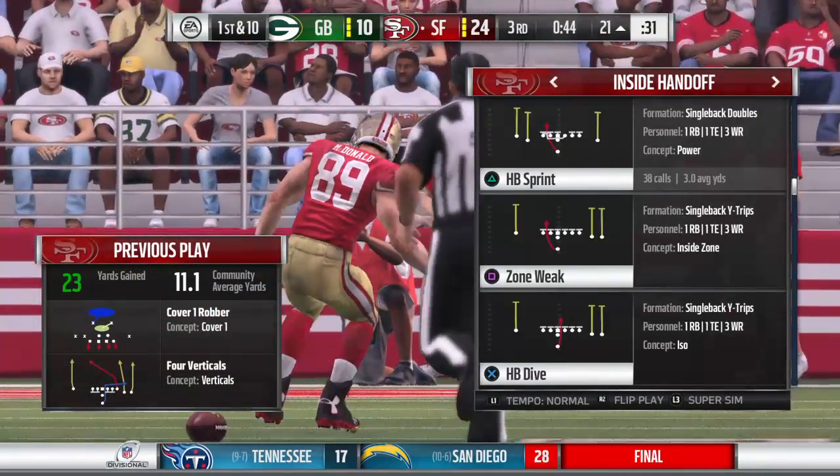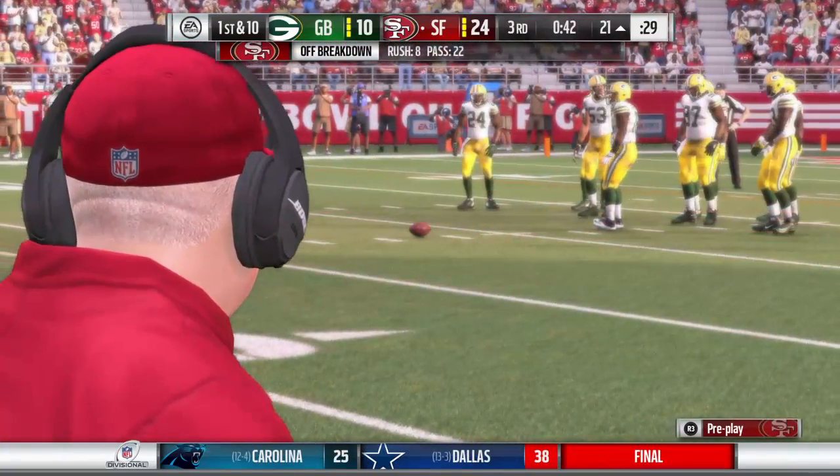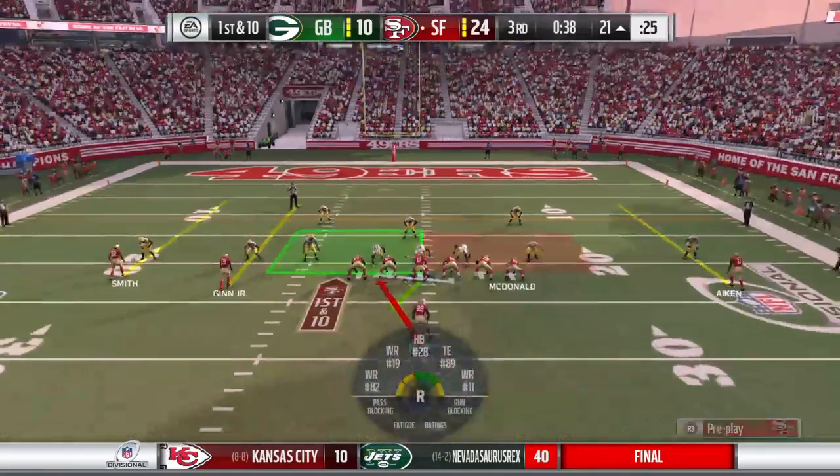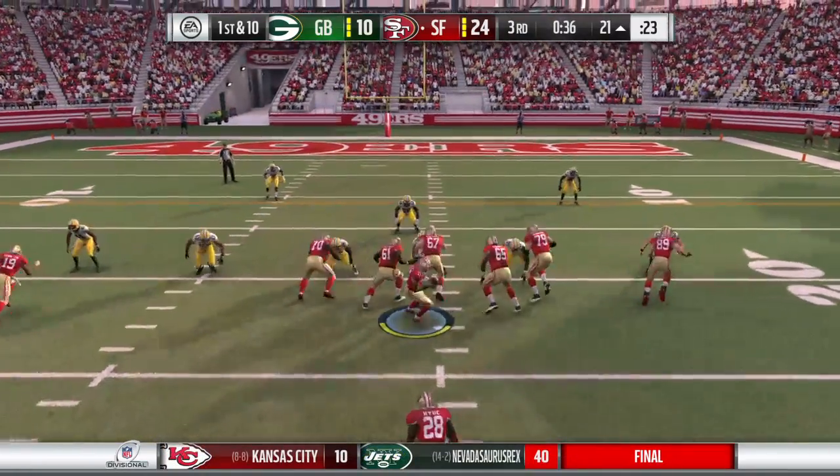Looked like the defense put pretty good pressure on him, but he's able to flush out to his right to try and evade people. On the run, had to get on his horse, still accurately throws a nice pass for a first down.